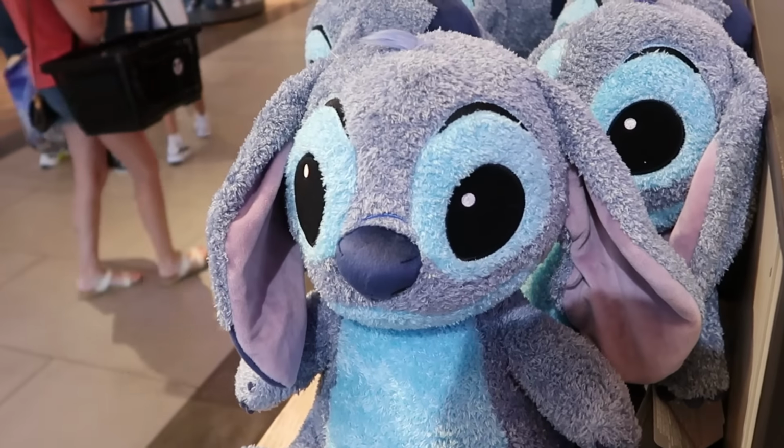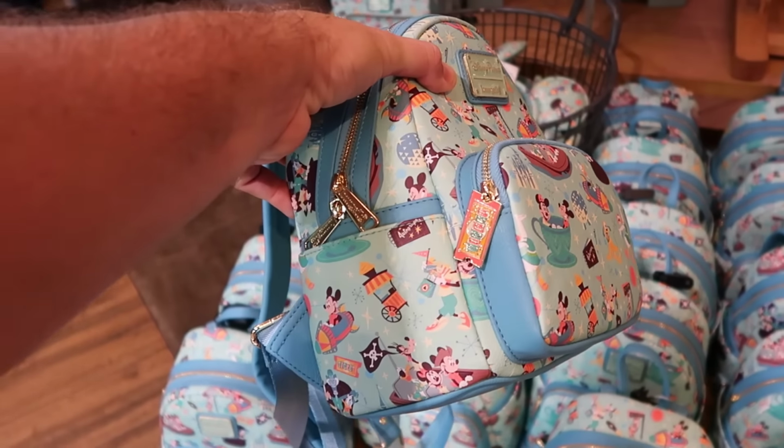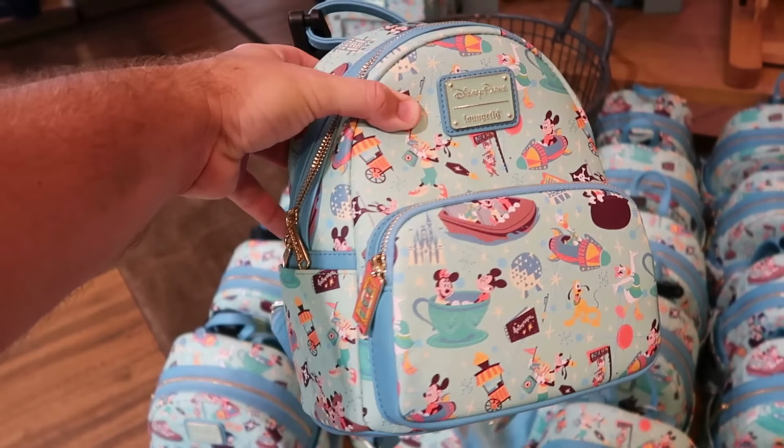Here's your Disney Parks Loungefly, though, with all 4 Disney theme parks, some park tickets, Mickey, Minnie. This has everything going for it. The zipper pull literally is a park ticket. These are $78 a piece.